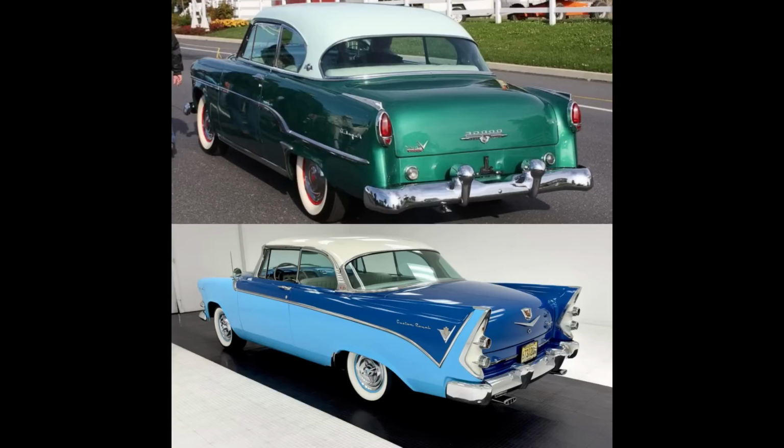The 54 has more of a wraparound back glass than the 56 does in ways. The 56, I keep wanting to call it a 55. A 56 has more tail fins than the 54. It looks like they just tacked on the tail fins. Very small brake lights on both of these cars, really.